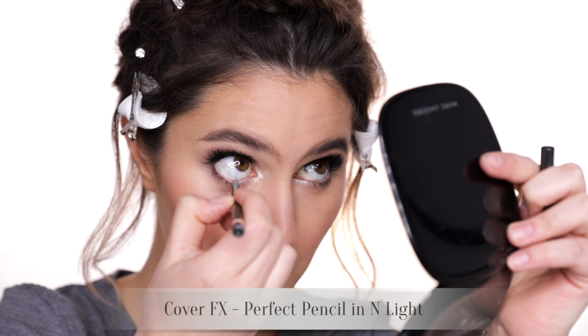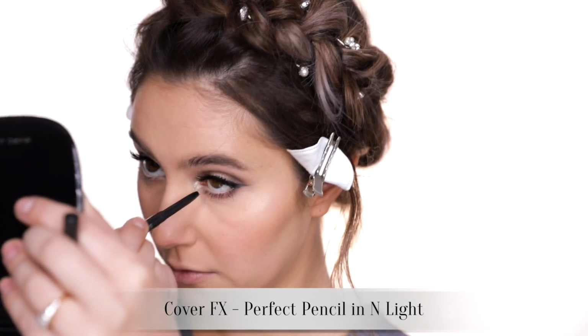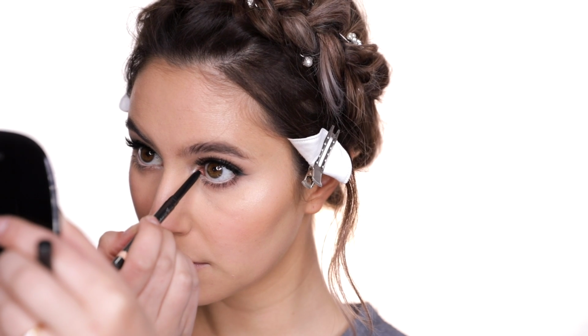Final step for the eyes, I'm lining the lower waterline with a nude eyeliner. This just makes the eyes look really bright and awake, and I think it looks beautiful in photos.